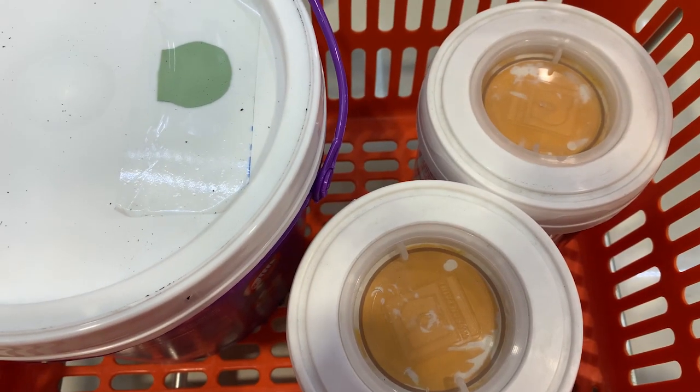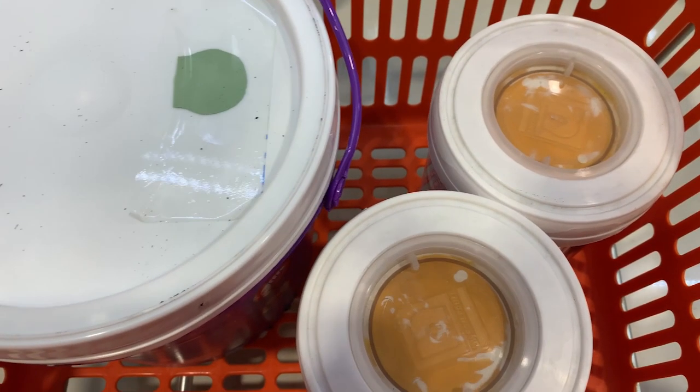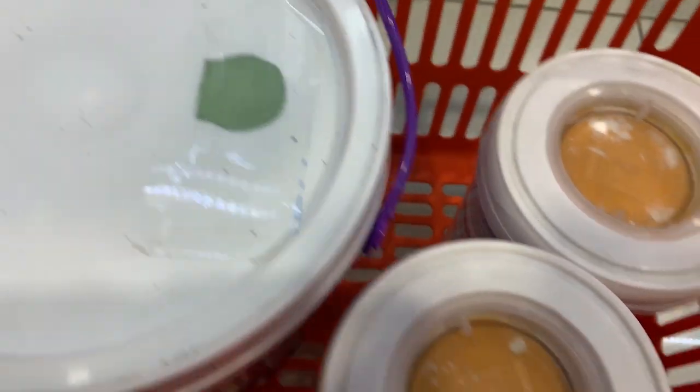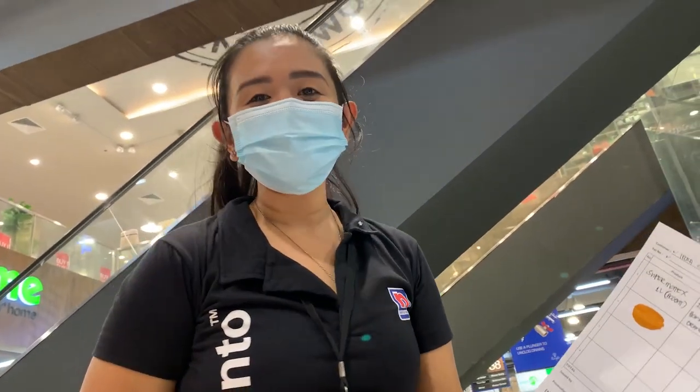Okay, so here are the 2 colors that I've chosen. This one is called Mystery Winter, and this one is, what color is it? Harvest Orange. Thank you.